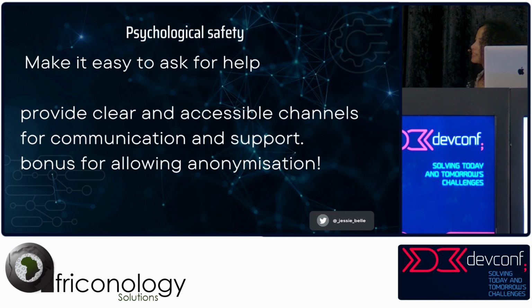And then finally, on psychological safety, we want to make it really easy to ask for help. We want to provide clear and accessible channels for communicating, and bonus points if you allow anonymization, although do it with caution, because it can introduce other issues too. But essentially, when we're creating the honest and open environment where team members can speak up, we're creating a culture within a team where people feel supported, valued and respected, which are all important aspects of being able to be experimental, develop well, and feel okay in making mistakes and investigating them too. So overall, psychological safety is crucial for building a strong security culture.